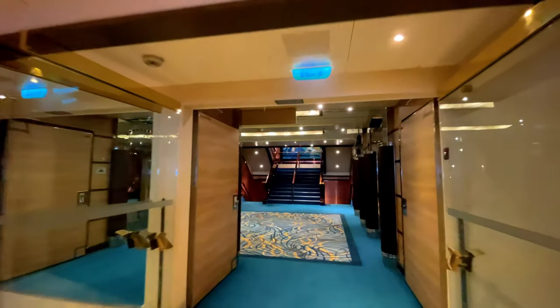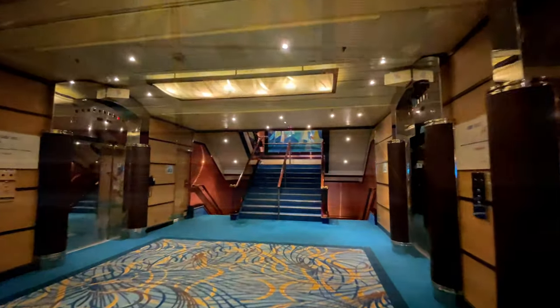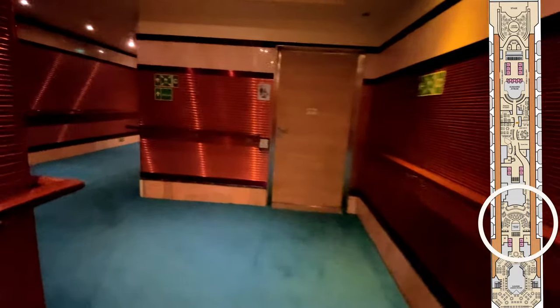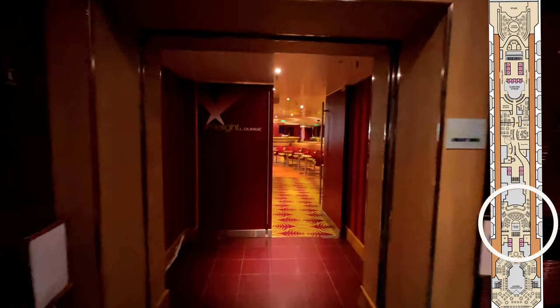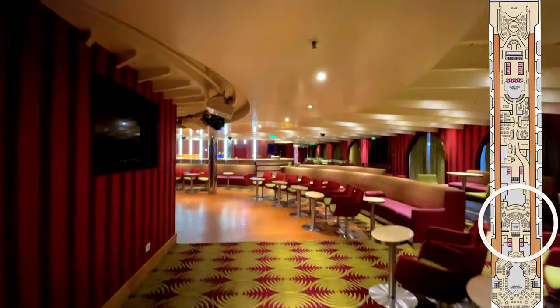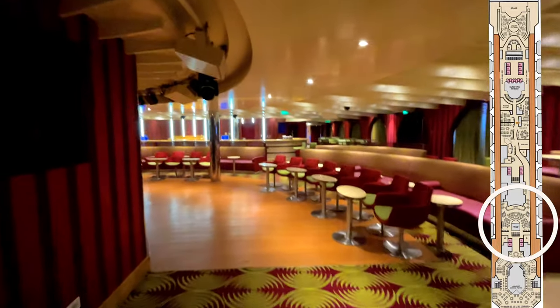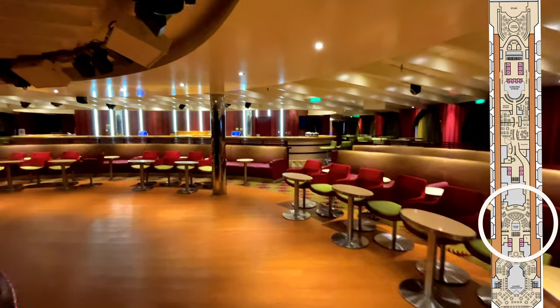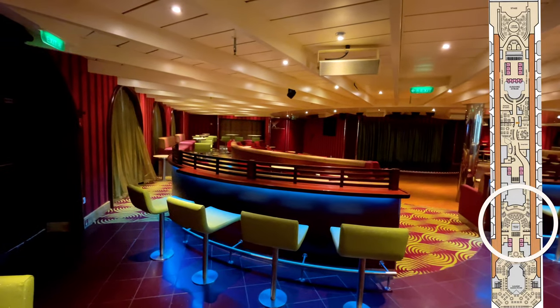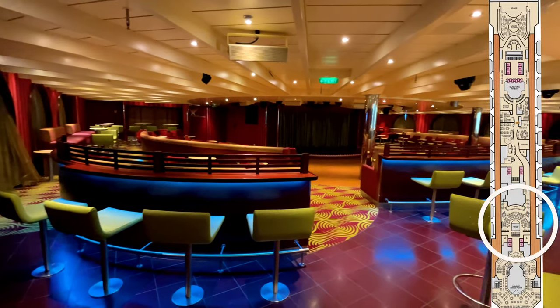Heading back up to Deck 4 to continue our tour, we arrive on Deck 4 hoping the Limelight Lounge is open. If it is not, we will have to sneak back up to Deck 5 and walk forward. Good, it is open. I'm going to swing around here quickly so you can see this lounge. This lounge is used for karaoke and comedy shows.